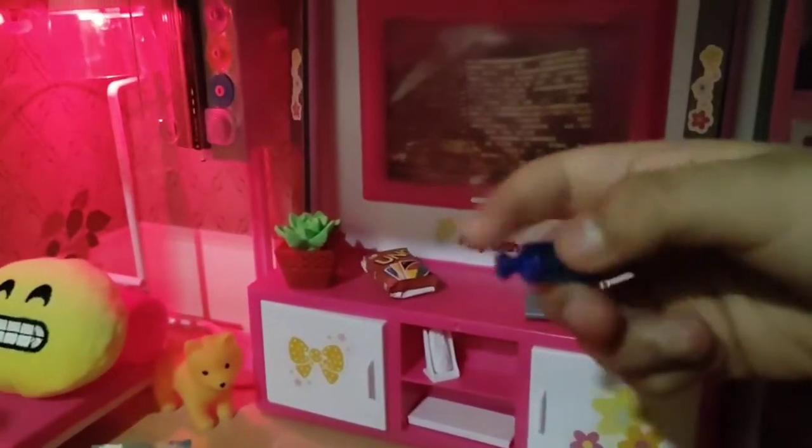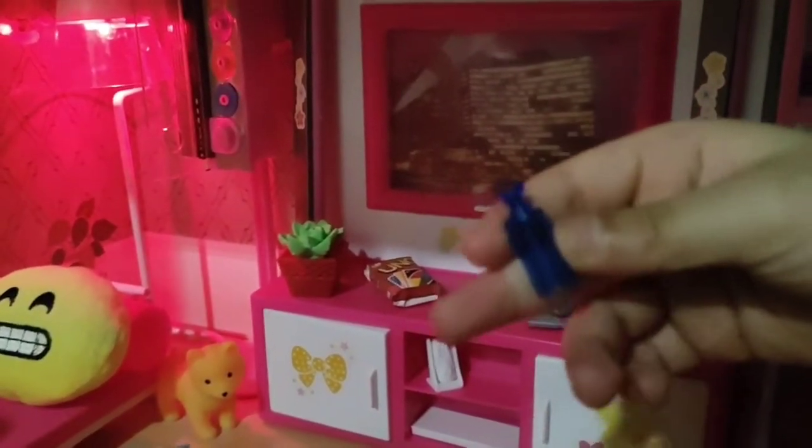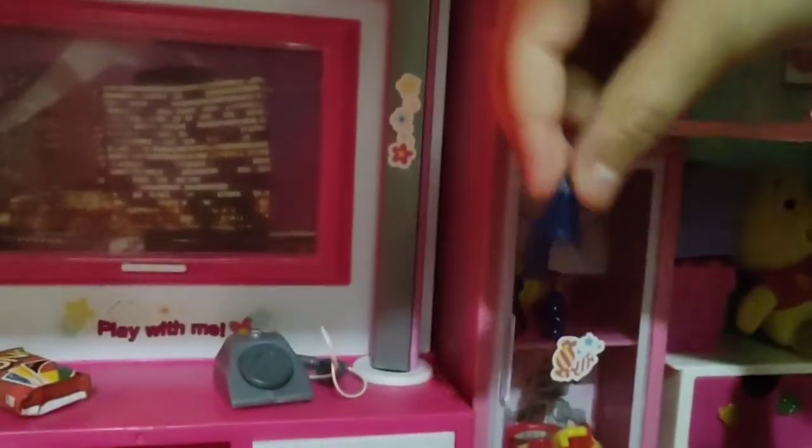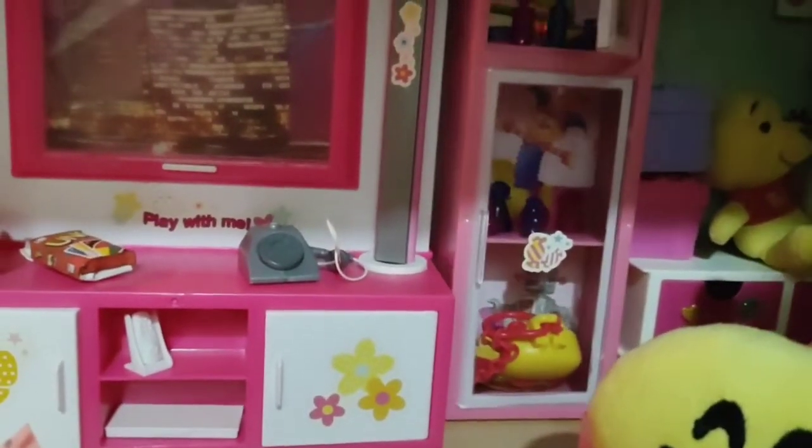Wow, look at this. It's so cool. Just look at the pretty blue color. This is like a diamond on top. I love this perfume. It's the best. Looks like there are more perfumes. I just want to look at all of them. This is like a potion perfume. Look at it, so pretty. It's shining like gold. Let's see the other one.